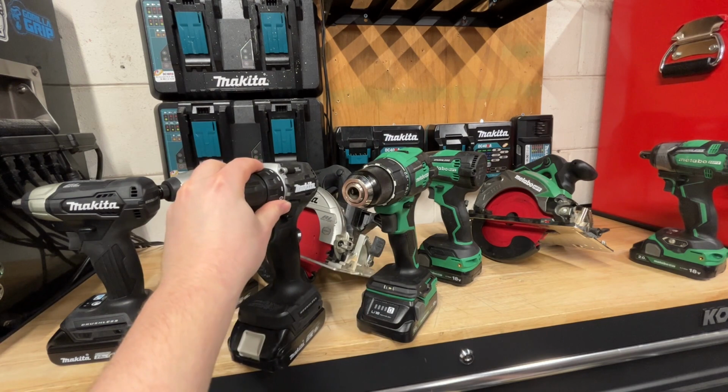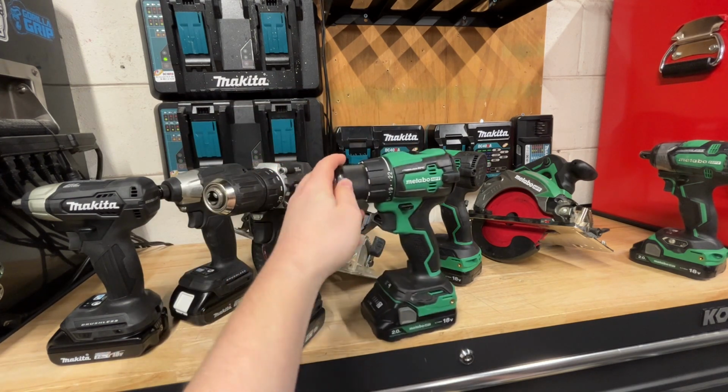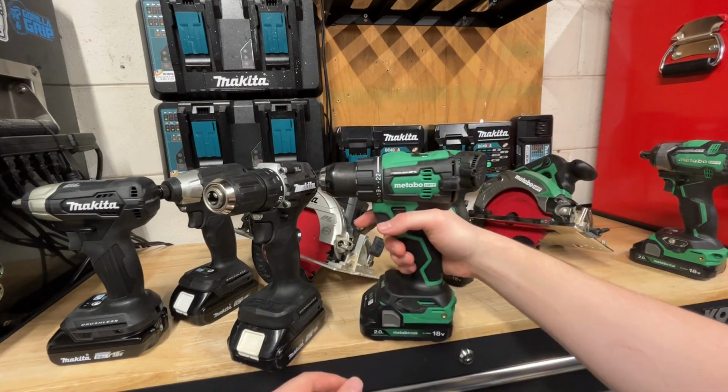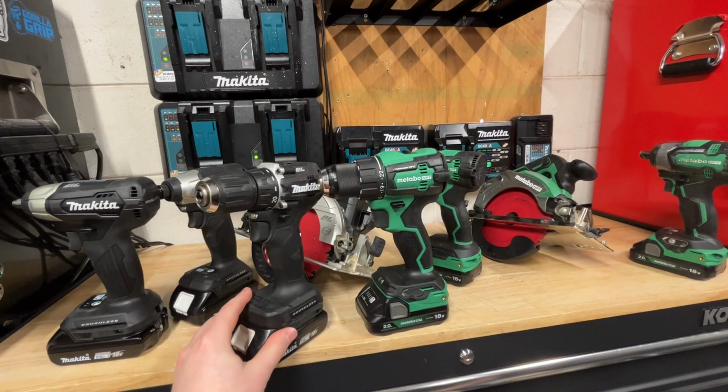The Makita definitely feels a lot smoother to use, but the Metabo being so cheap, also having that reactive force control, so if you're drilling something and your blade or bit catches, it's going to stop that tool for you and allow you to, of course, not break your wrist, whereas the Makita does not have that feature.